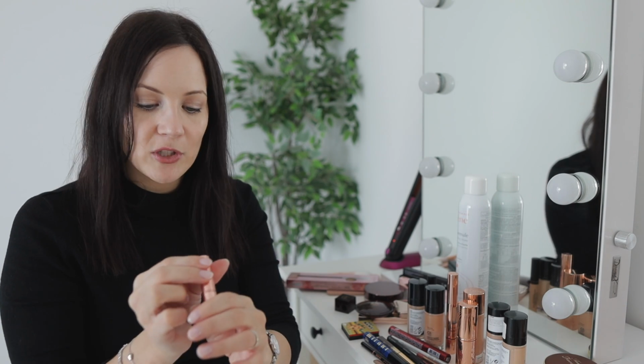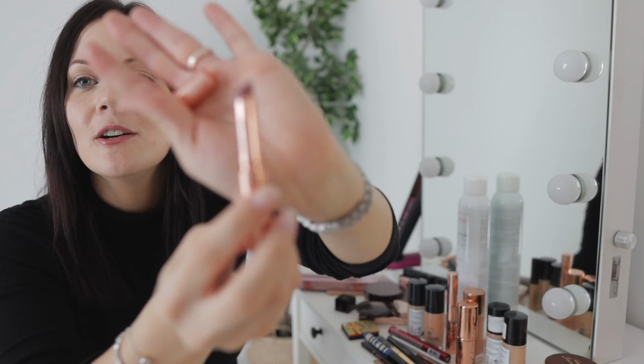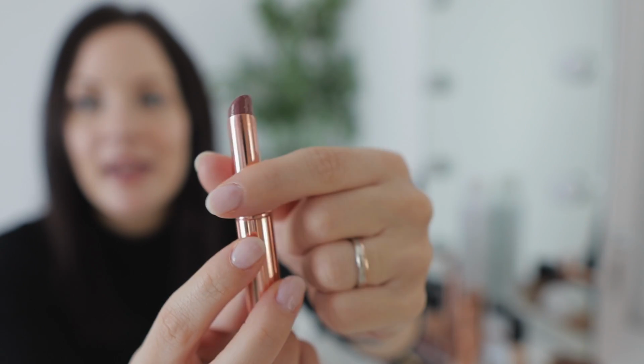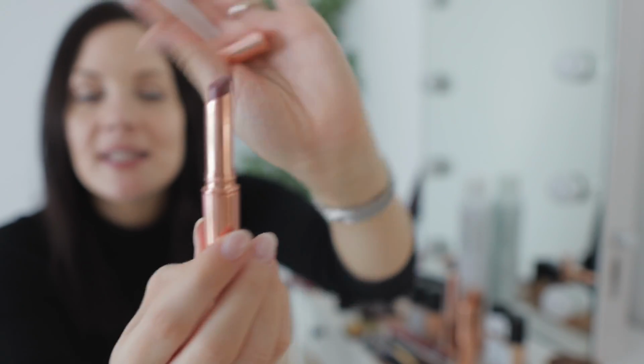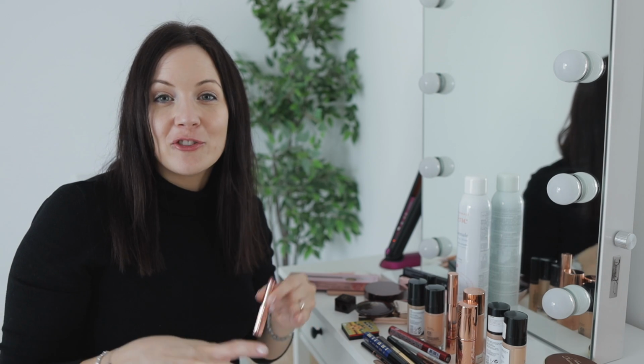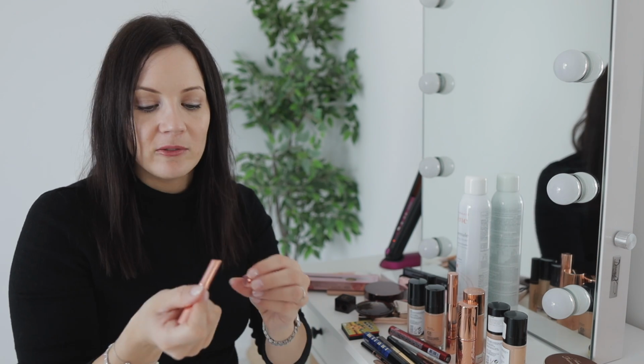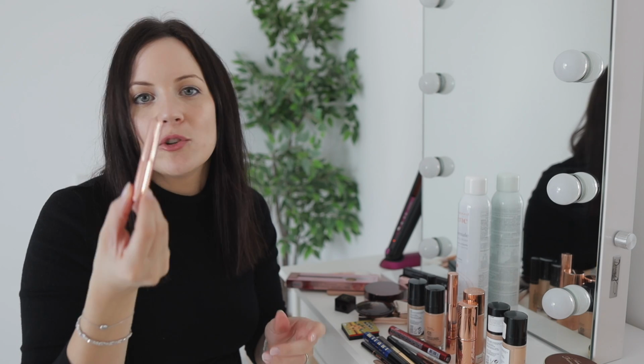And then I also have the Superstar lips, again in Pillow Talk from Charlotte Tilbury. This one I was really hoping to use up, but it's still a tiny bit left. This is the max that I can do, so it's not a lot of it left. So what I'm gonna do is I'm gonna declutter it out of my makeup collection, and I'm gonna put it in my purse to use up in that kind of way. So it's gonna be gone very soon, maybe in a month's time.